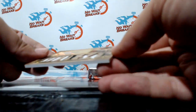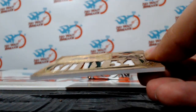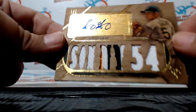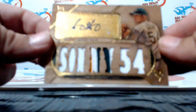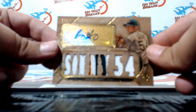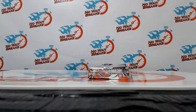There it is. Wood. I believe Archie has this team. Wood patch auto. Sonny Gray. 1-of-1. This half is closing out with a bang. I love these wood cards. They're so nasty.